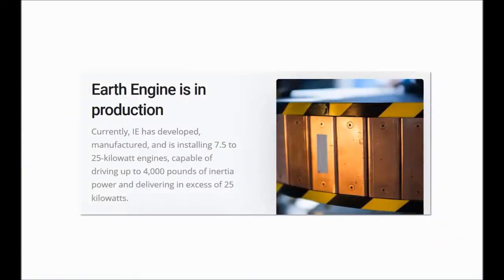And look at the output on this thing. Induction Energy has developed, manufactures and is installing, I believe this is their 3.0 model, 7.5 to 25 kilowatt engines capable of driving up to 4,000 pounds of inertia power and delivering in excess of 25 kilowatts of energy.